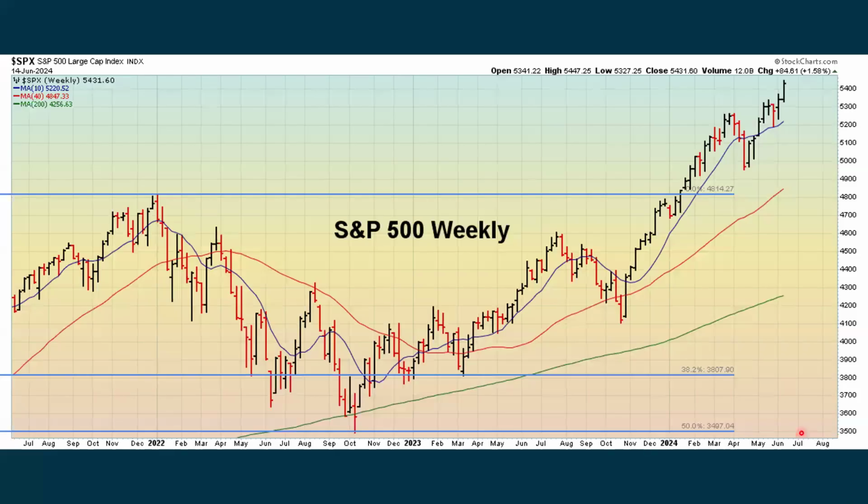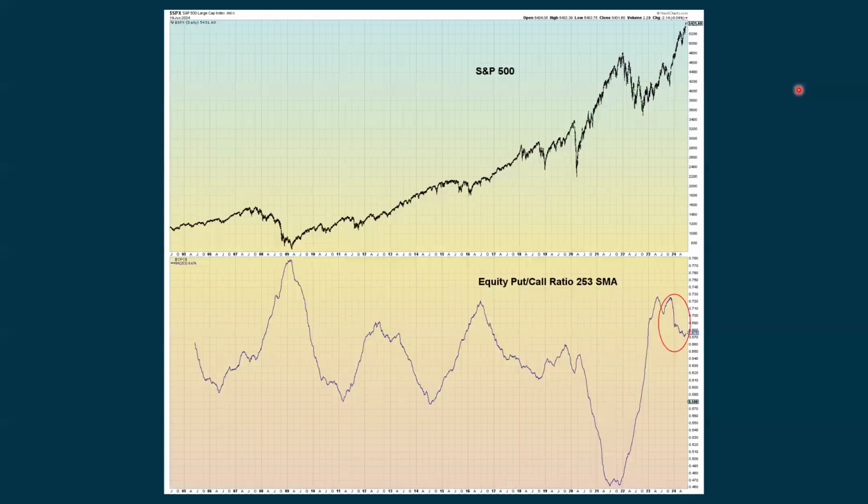The Coppock curve is trying to cross over its moving average, another momentum oscillator, but it hasn't quite done that yet. We didn't come down and hit any of these support levels here on this weekly chart. We're well above them at the present time. We are starting to turn back up with our 253 period simple moving average of the equity put call ratio.